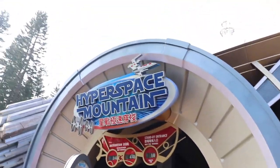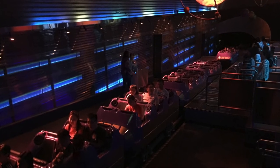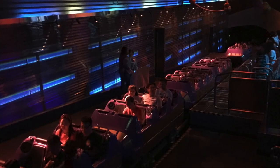I was wrong. It is not 20 minutes. It's less than a 10 minute wait. So we're definitely going to do this Space Mountain. So we just did the Space Mountain, but it was called Hyperspace Mountain. It was themed with Star Wars. So we were laser shooting, fighting the enemies and flying, and it was a fun roller coaster. A little different than Space Mountain. I still like Space Mountain better, but otherwise this was fun.